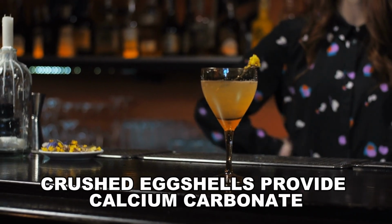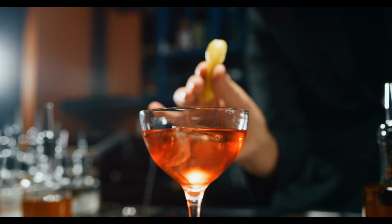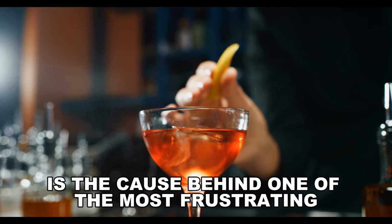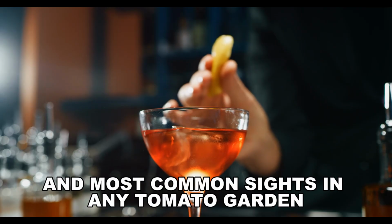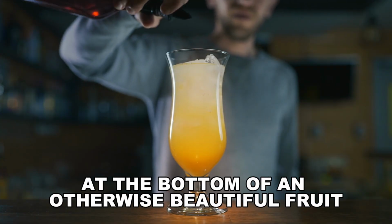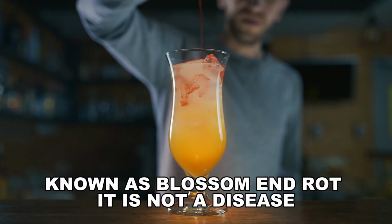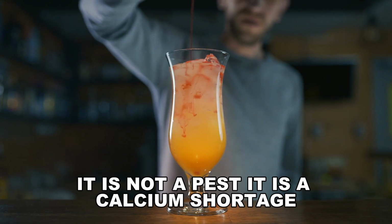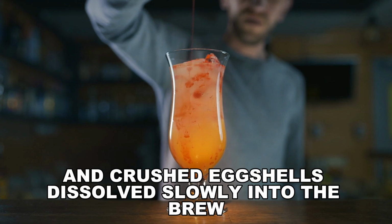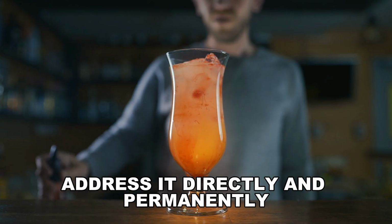Crushed eggshells provide calcium carbonate, the building block of plant cell walls. Calcium deficiency is the cause behind one of the most frustrating and most common sights in any tomato garden, the black, sunken patch at the bottom of an otherwise beautiful fruit known as blossom end rot. It is not a disease, it is not a pest, it is a calcium shortage, and crushed eggshells dissolved slowly into the brew address it directly and permanently.